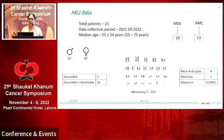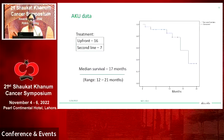In a few patients, we were able to give a minimum of 1 cycle because of toxicity and deaths, whereas in 34 patients, we gave a maximum of 6 cycles in this subset. The median survival was 17 months, ranging from a year to 2 years. In 16 patients, this treatment was given upfront. And in 7 patients, this was second line. One of the patients in this subset underwent a transplant after receiving a triplet therapy of azacitidine, venetoclax, and gilteritinib. Right now, he is in remission with few grade 1 GVHD, otherwise he's doing well. So that is one combination that we've used in our setup as well.